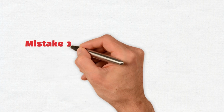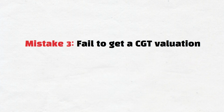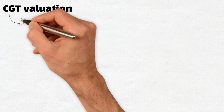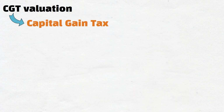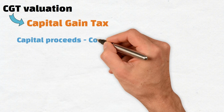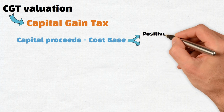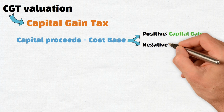Another thing many people easily overlook is failing to get a CGT valuation when turning their home into an investment property. For those who are not very familiar with CGT, let me give you a quick explanation. CGT stands for capital gains tax. It is calculated by taking the selling price of the property and subtracting the cost base. If the result is positive, it means you have a capital gain. If it is negative, it means a capital loss.